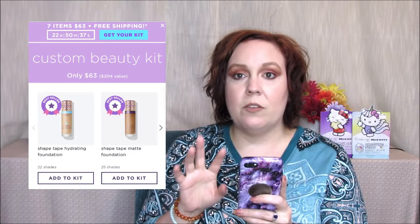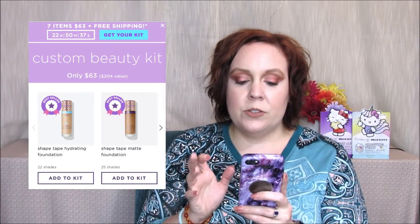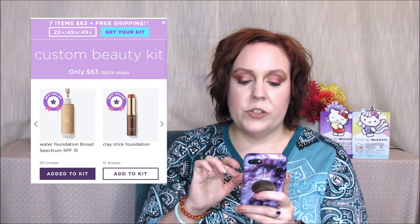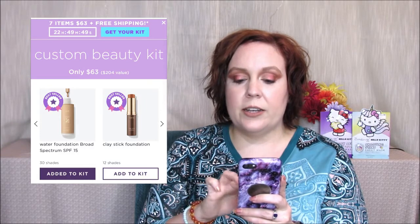This is the first time that I have noticed that they've had a bunch of different foundations to choose from, so I was very intrigued right away in seeing that they had the Shape Tape Hydrating Foundation and the Shape Tape Matte Foundation. And then I realized that there's that little arrow. So I realized that not only were they just giving you these 2 foundations to choose from, but they also had the Water Foundation Broad Spectrum SPF, the Clay Stick Foundation, which I have and I do love, and the Amazonian Clay Airbrush Foundation, which is a powder.